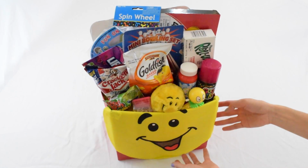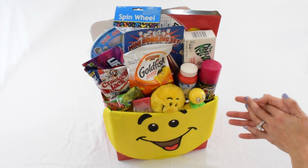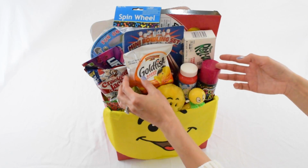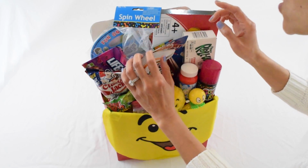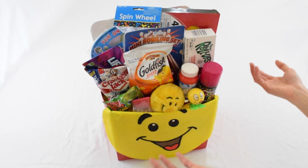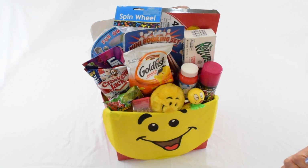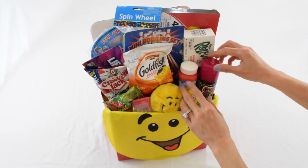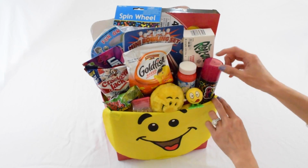Unwrapped the kids gift basket, and as you can tell, there's a lot of good stuff in here. There are a lot of treats for the kids, such as goldfish, ring pops, Cracker Jacks, gummy bears, and fruit roll-ups. Now, who doesn't like strawberry sensation fruit roll-ups? That sounds delicious. And along with that, we have some bubbles, goofy string.